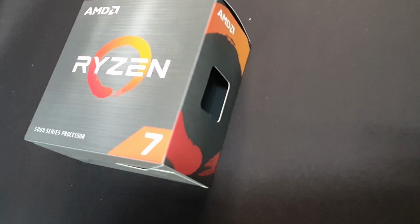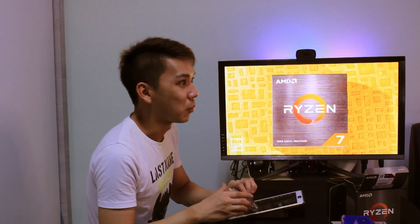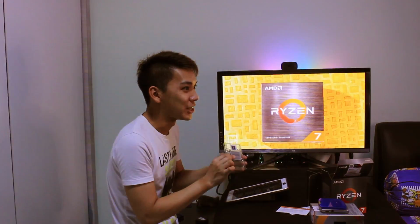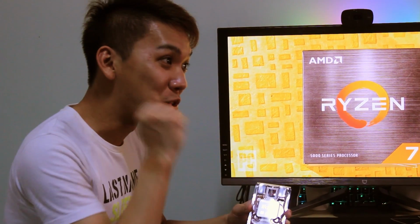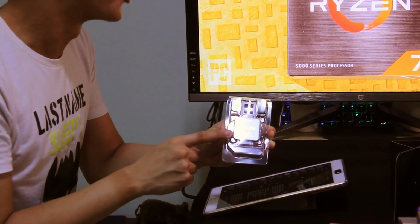Okay, and what is this? Important, please read. 5000 series contained in this package is compatible with AM4 socket. That's not what we're here for. We are here to look at this particular processor. As with all the previous generation ones, they come with the sticker, to show off, like, I want an R7. And also the chip itself.